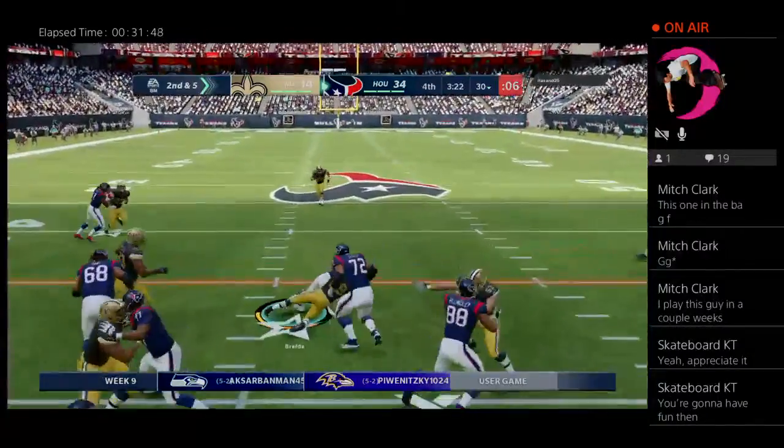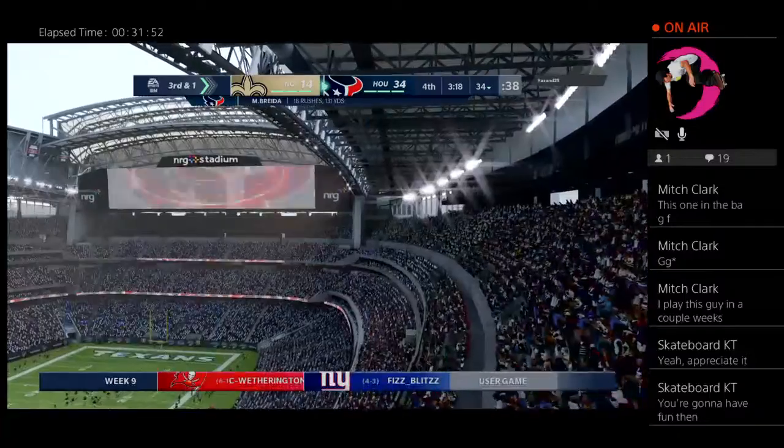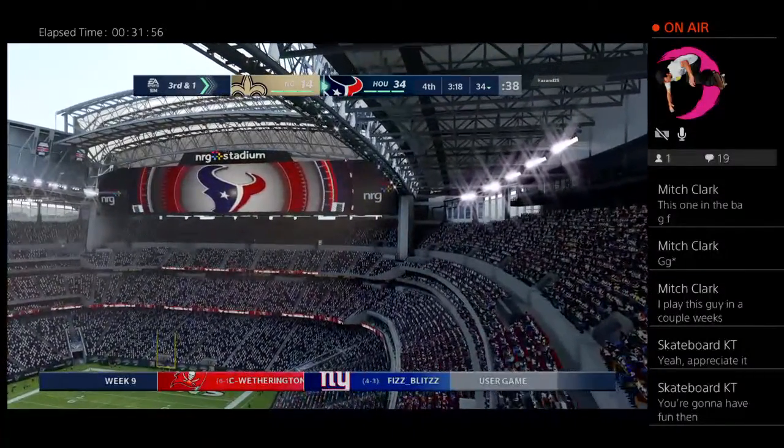They run again with Breida. He takes this from the 30 to the 34. The ball carrier. That's it. That's what you want. Straight ahead, positive gain. Just keep that clock ticking. That's a gain of 4.